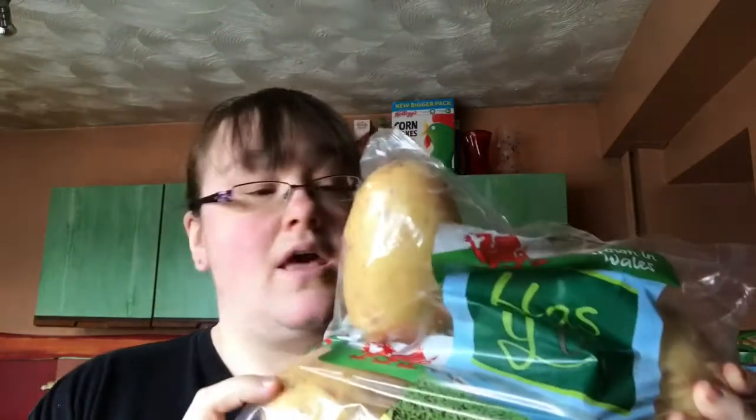Then we have got usual jacket potatoes. There's some really nice size ones in here. I'm really liking jacket potatoes lately, so I'm planning to have some more of them this week. I find them quite comforting and filling as well. So yeah, that's those.